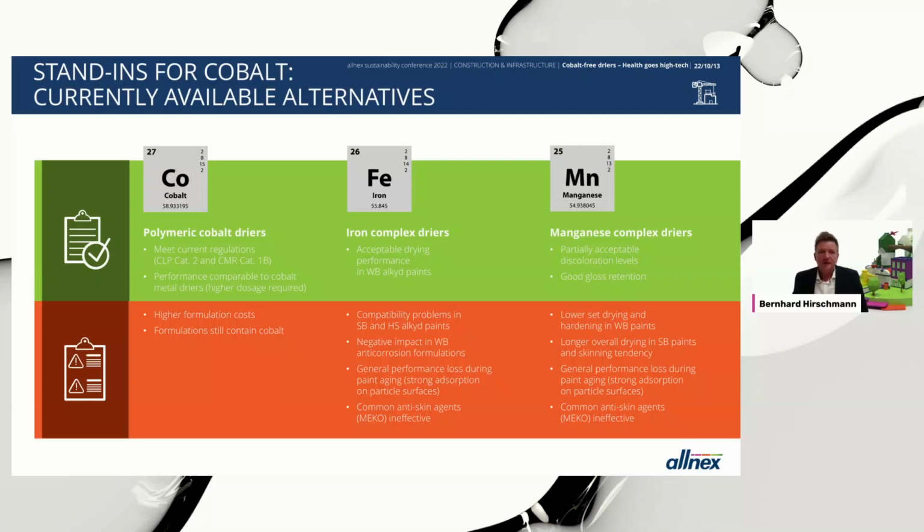In general, the iron Generation 1 and the manganese Generation 1 replacement dryers have a problem with performance loss during paint aging. This is something we have to consider here. So manganese on the right side has a good gloss retention. It has acceptable discoloration rates, a little yellow here and there. So it's very good for undercoats and primers, but not so good in the utilization for top coats.